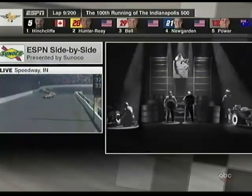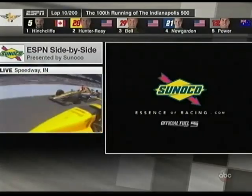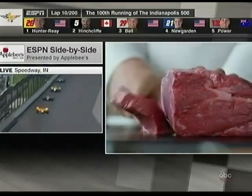8 laps complete. Your top 10: James Hinchcliffe, Ryan Hunter-Reay, Townsend Bell, Josef Newgarden, Will Power, Mikhail Aleshin, Tony Kanaan, Carlos Munoz, Marco Andretti, and Helio Castroneves.